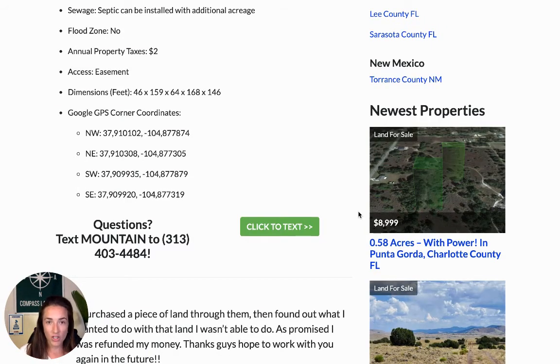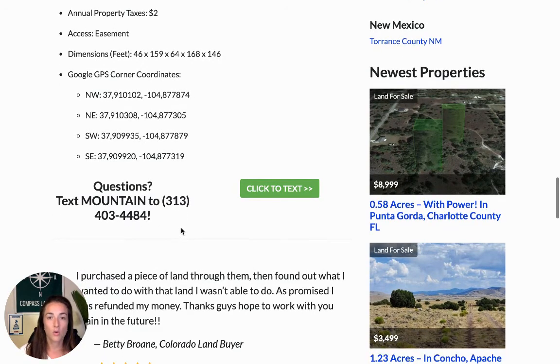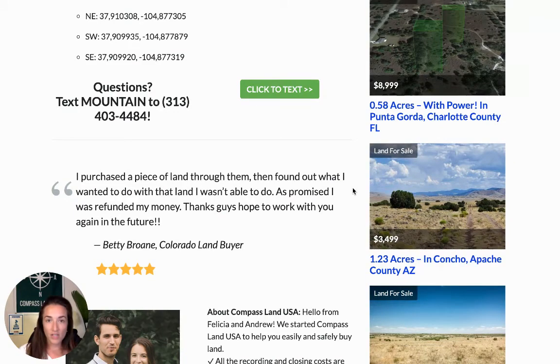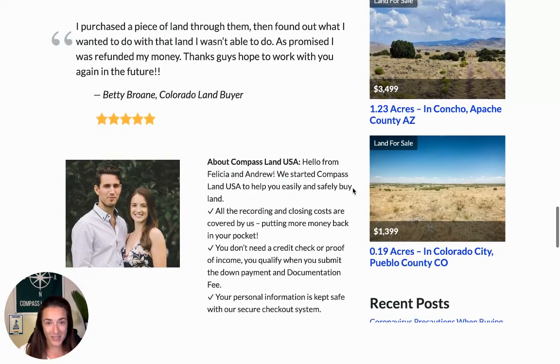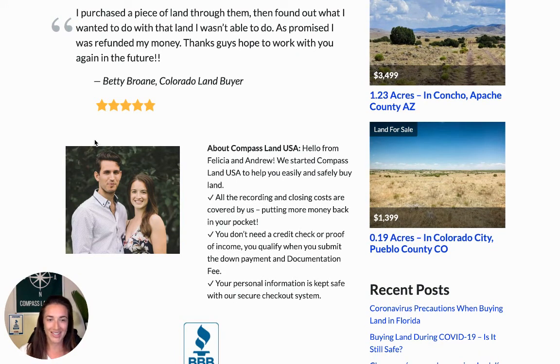If you have any questions about this property, you can text Mountain to this number here. That's one of our office cell phones. Or if you're on a mobile device, you can click this button and it'll initiate the text message for you. If you'd rather give us a call, please go ahead and do that. We'd love to hear from you. You can reach my partner and co-owner, Andrew. It's this guy here at 313-349-0434. He'll be happy to answer any property questions that you might have, owner financing questions, and help you become a happy Colorado landowner.